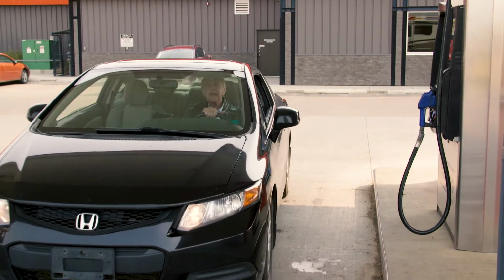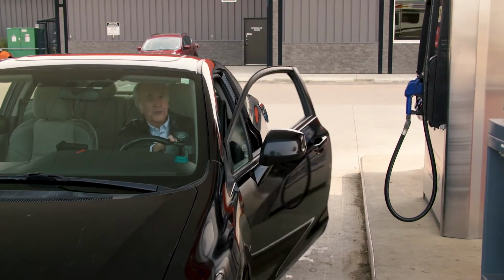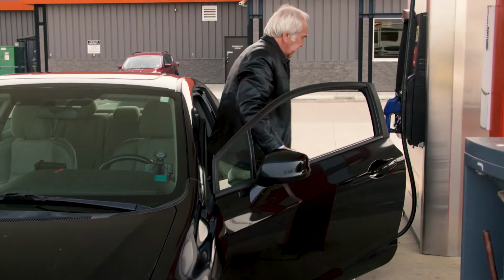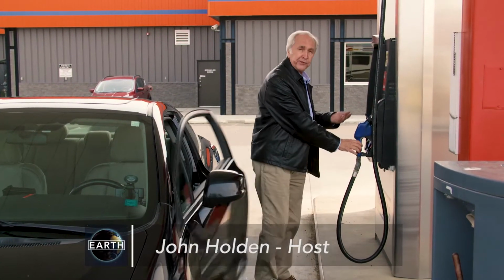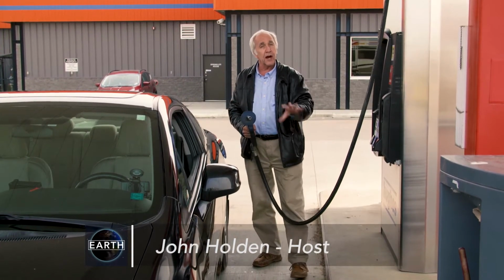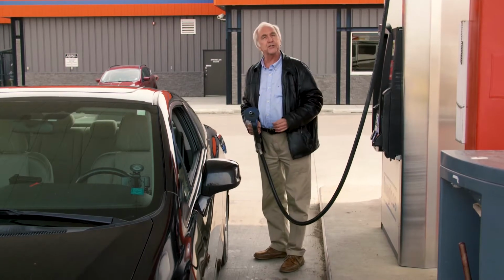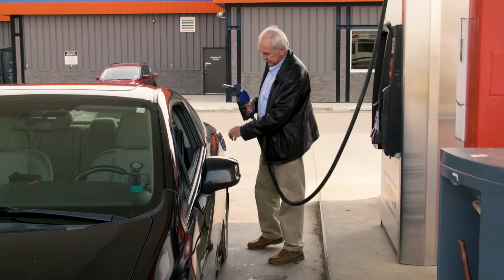Our next stop, Edmonton in Alberta, Canada, where I'm stopping to refuel on this environmental journey. Now, everyone expects high-grade fuel to keep our engines running clean, but did you know down below, underground, and I mean deep underground, is new technology to keep our environment running clean as well?